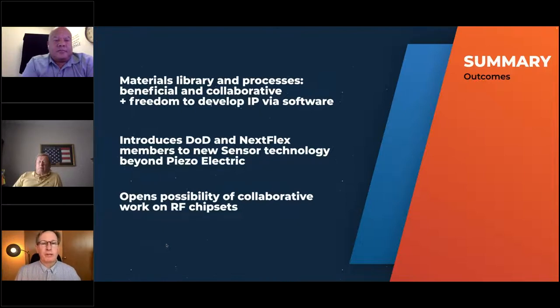And what we think is great about this is hopefully it introduces DOD and NexFlex members to new sensor technology, just an option beyond piezoelectric.